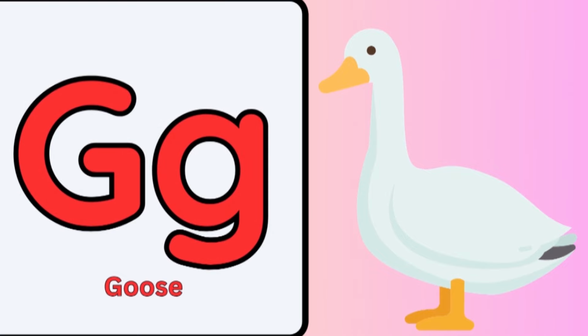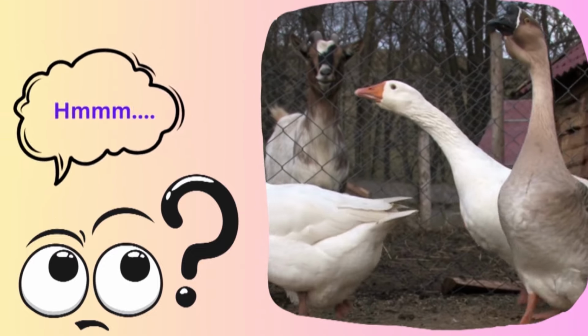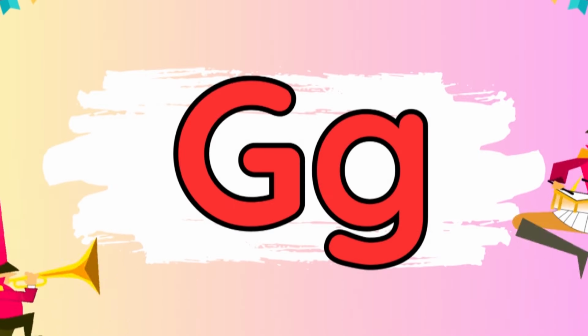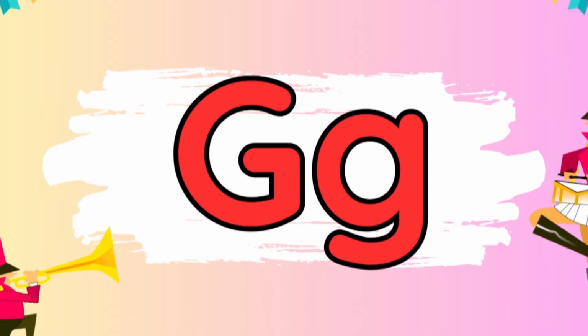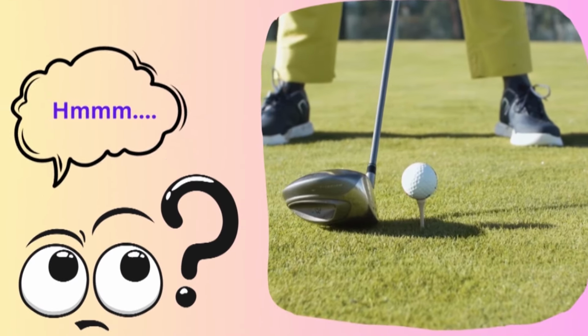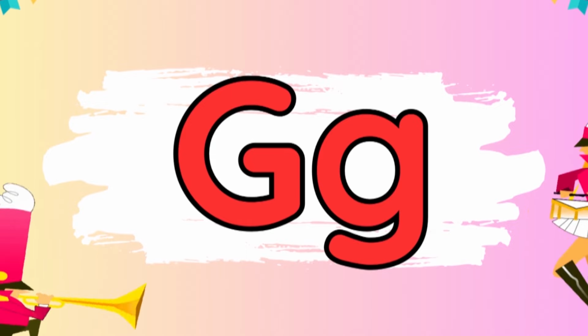G is for goose. Goose starts with letter G. Very good. G is for gum. Gum starts with letter G. That's right. G is for golf. Golf starts with letter G. Correct.